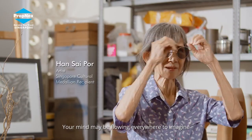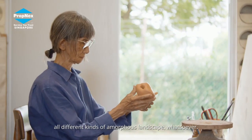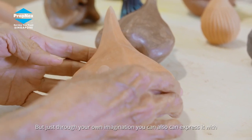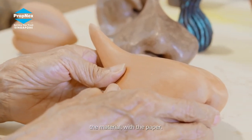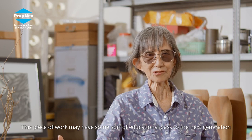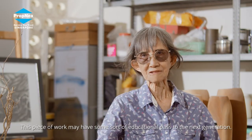Your mind may be flowing everywhere to imagine all different color, atmosphere, landscape, whatsoever. But that's true. Your own imagination, you also can express it with the material, with the paper. This piece of work maybe have some sort of educational part to the next generation.